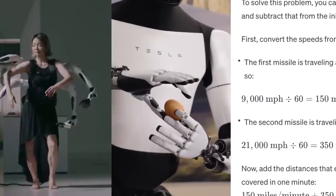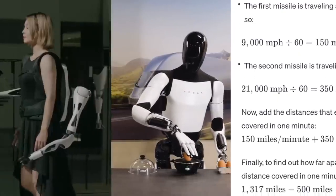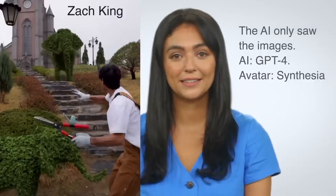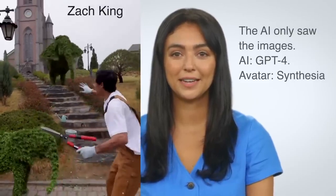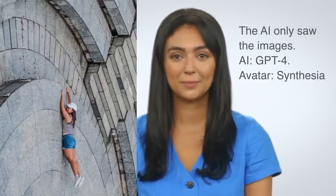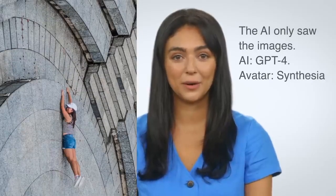One of these incredible AI answers shows what many experts believe is key to superintelligence. What's this? Given the playful nature of the image, this could be a humorous video, where the topiary figures come to life. What's this? Forced perspective photography. The person in the image is actually lying on the ground.